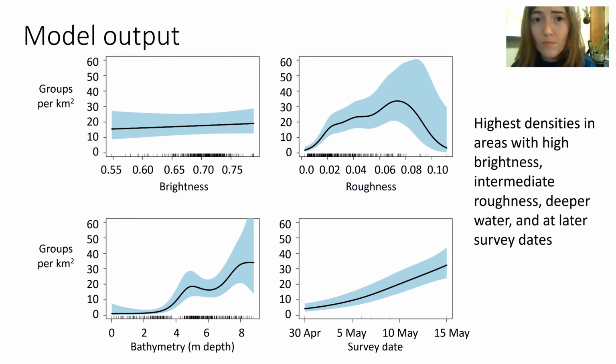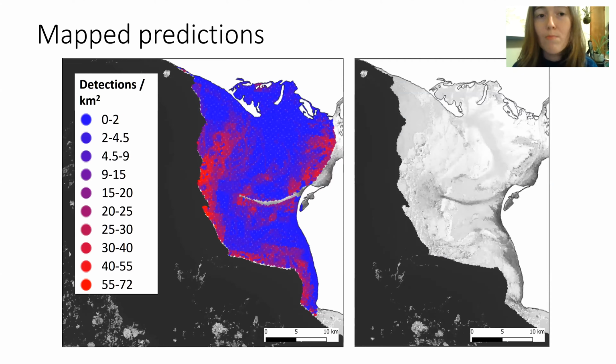We can also map the model's predictions with these bright red areas as areas that the model predicts of having the highest Natchiq densities, and the blue areas for lowest Natchiq densities. And I just have that satellite image over on the right for reference. So these bright red areas correspond with the areas of roughest sea ice that were likely to have had the deepest snow.